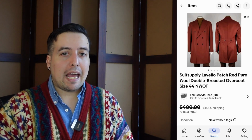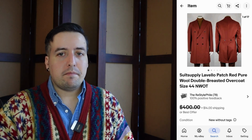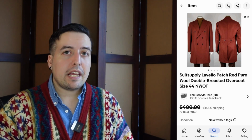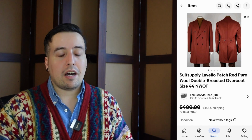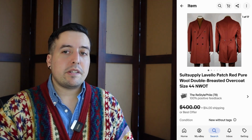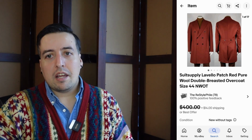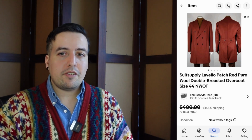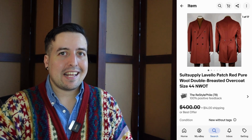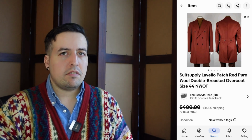The next sale was an absolutely fantastic sale. It was a Suit Supply Lavello Patch Red Wool Double Breast Overcoat, size 44, new without tags. It sold for $340, which was an offer. I initially listed it at $400. After eBay's fees, I received $291.99. I did pay up for this coat at $75, so my total profit is $216.99. This was such a satisfying sale, and this coat was divine.